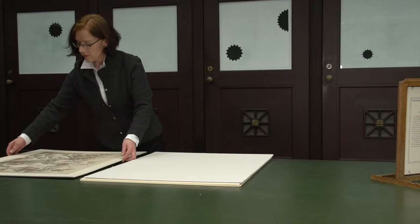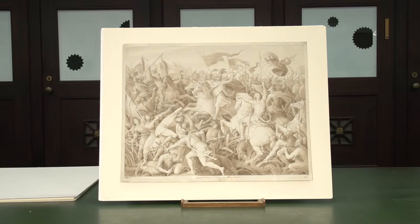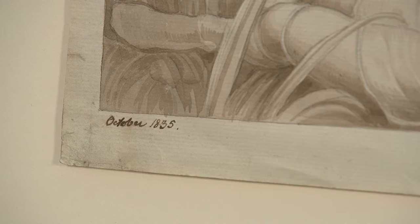This sheet is a presentation drawing of one of the large wall paintings which was destroyed in the Second World War. It shows the legendary battle on the Marchfeld between Rudolf von Habsburg and King Ottokar II of Bohemia in 1278. This is a drawing made with brush and brown ink over pencil and is titled The Battle on the Marchfeld by Julius Schnorr von Carolsfeld from 1835. It measures 52 by 66 centimetres.